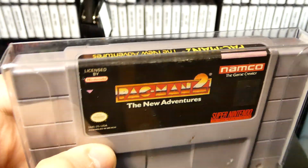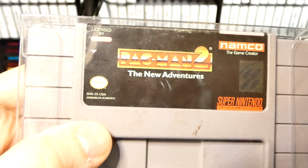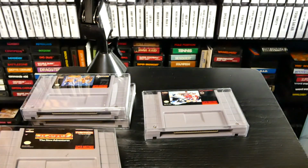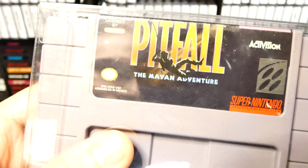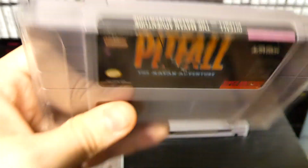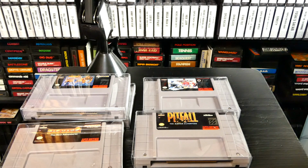And then we have a nice, awesome Pac-Man game here. Pac-Man 2: The New Adventures, made by Namco, of course. It's definitely an interesting game here. We got Pitfall: The Mayan Adventures. Now this is one of those Pitfall games, like if you're going from Atari to that, it's going to be very, very complicated and crazy because I enjoyed the Atari one better.